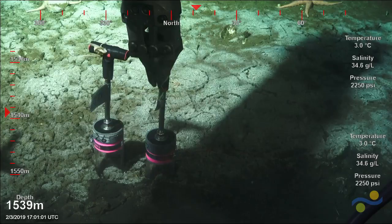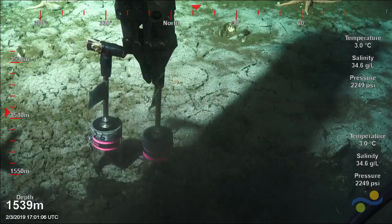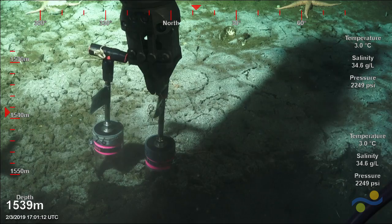Happy there, Mandy? Let's go a little bit more. I think it got a bit compacted. Perfect. So you're going to pull these and then reposition, right? Yeah. Okay.